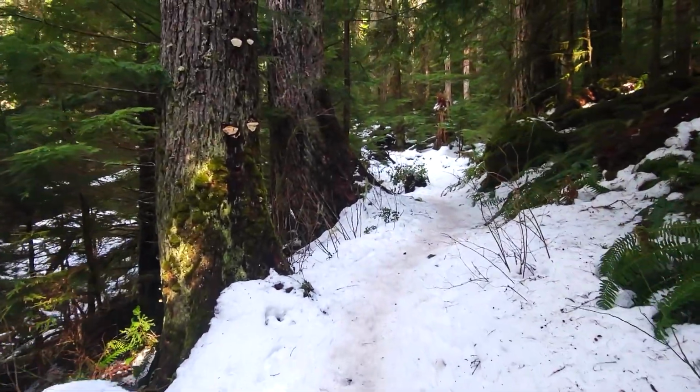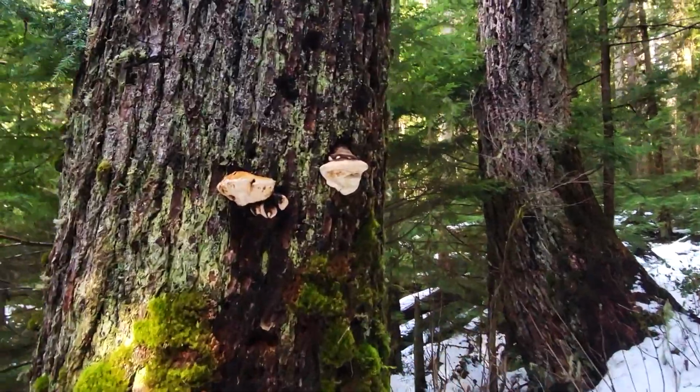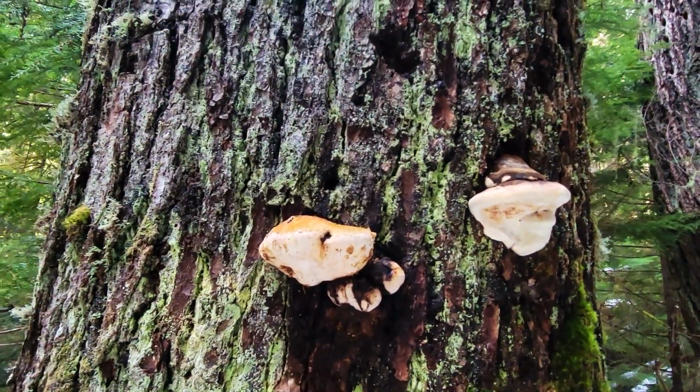Oh, there's a mushroom here. Oh, this is turkey tail. It's tiny, huh?